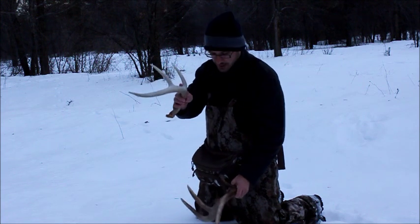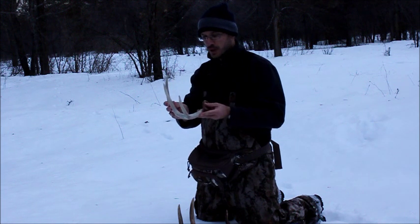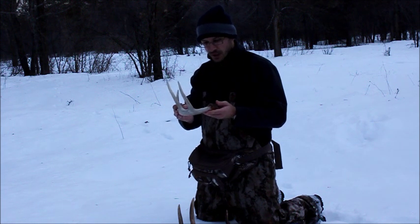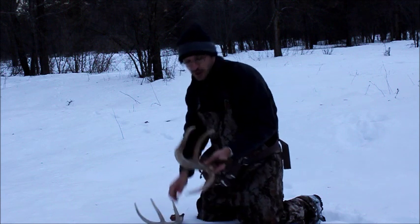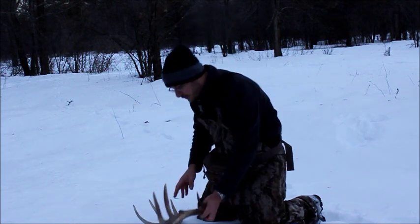This one was just found 3 days ago. Freshly dropped. It's a small little 4-pointer. This one was found a week earlier. Quite an interesting one. Both of these are freshly dropped.